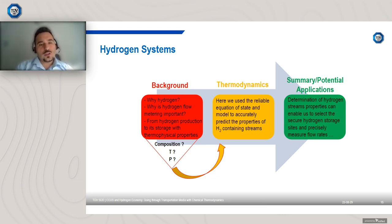From hydrogen production, either green or blue or whatever color it has, to its transportation and storage in geological formations. In order to determine the properties of hydrogen-containing blends, firstly, we need to know what the composition of the stream is, like the CCUS case, as I mentioned, and it is also very important to know what the temperature and pressure operating conditions are, as we use all these data as the inputs of the thermodynamic models. Depending on the composition of the stream and the PT condition, we can design our experiments if we want to do some experimental measurements for the thermophysical properties of interest.